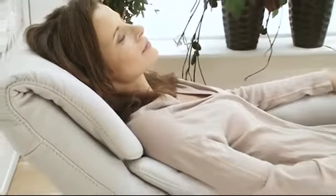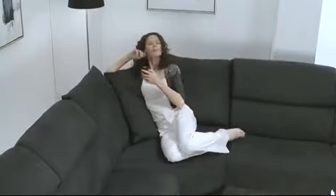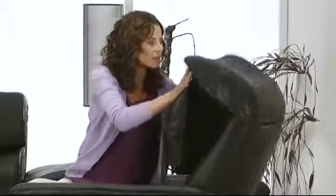Why have normal seating when everything is possible? Upholstery for sitting, reading, sleeping, reclining and relaxation comes from Himolla and is called Kamali. Enjoy comfortable seating and reclining at all times with Kamali.